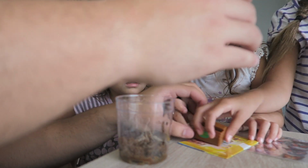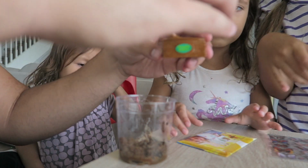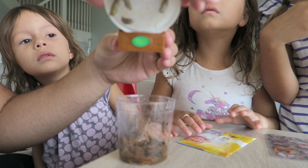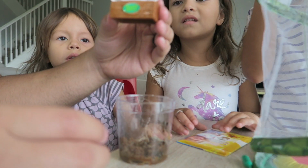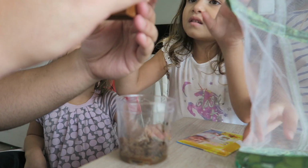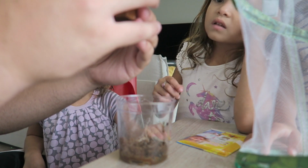Oh, right now, put this in here. Oh, let me put it on there first. Oh, okay. So it comes with a little stand. You put them on there, and it holds it. Can I see it, Daddy? Can I see it? Here, put it in. Oh, let me try and put them over. Daddy, can I see it? Wait.